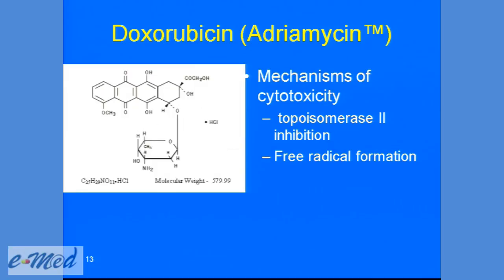What about doxorubicin? First of all, just a sort of a sidelight. Adriamycin is actually a trade name, but it's a trade name that I don't think exists anymore, the original company that manufactured it. So although I make an effort never to put trade names in talks, I think since nobody makes it anymore, I can do it.